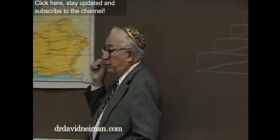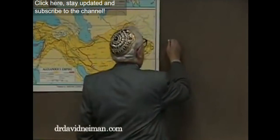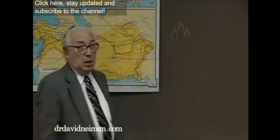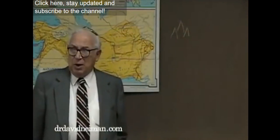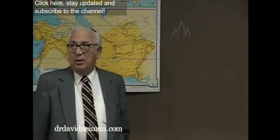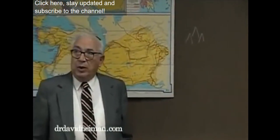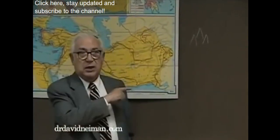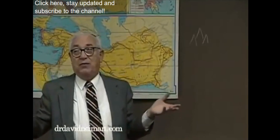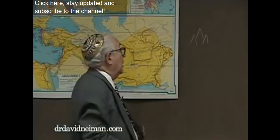in the language, in the writing system of Sumerian, the word for land is written this way. What does that remind you of? Oh. Sierra Nevada, Himalaya. When the Sumerians wrote the word land, this is how they wrote it. Namely, land has to be mountains. So this is where they came from. They came from the Karakorum, or they came from Mongolia.